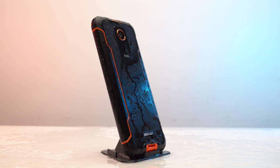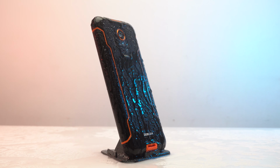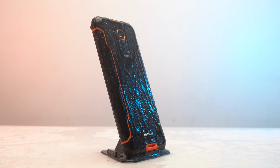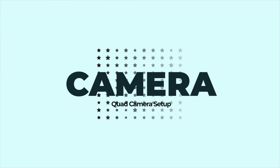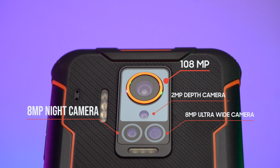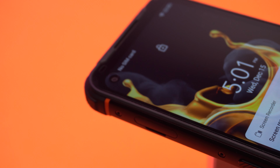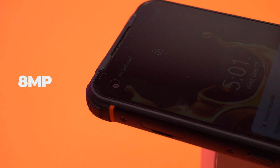Zeeker P10 has the IP68 and IP69 rating, which includes a 30 minute resistance test at 1.5 meters underwater. Now, talking about the camera, it has a quad camera setup: the main camera of 108 megapixels, a 2 megapixel depth camera, an 8 megapixel ultra wide lens, and an 8 megapixel night vision camera with infrared LEDs and LED flash. Talking about the front camera, it is 8 megapixels.